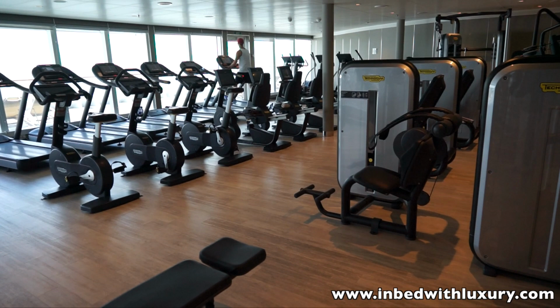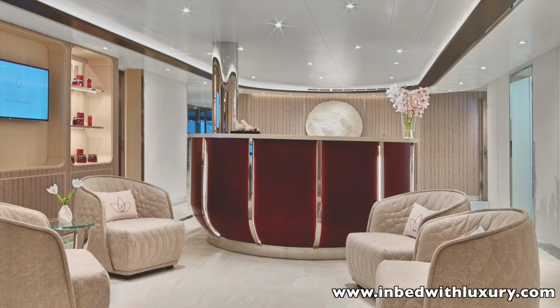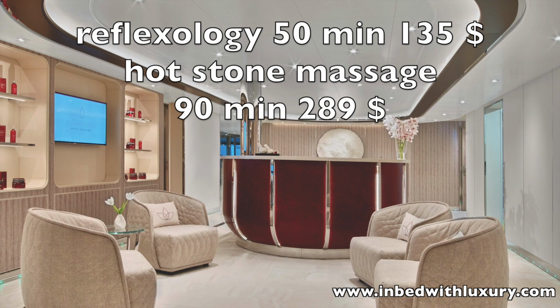Warning, cruises may increase your weight. You can either punish yourself in a gym like that, or you just relax and get a nice massage in the small spa.